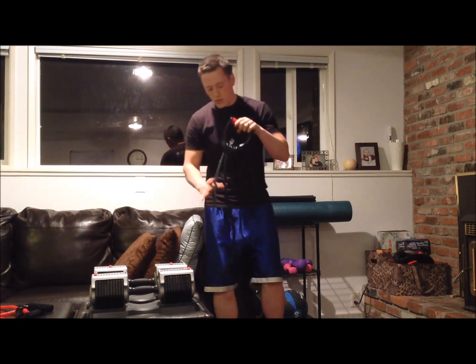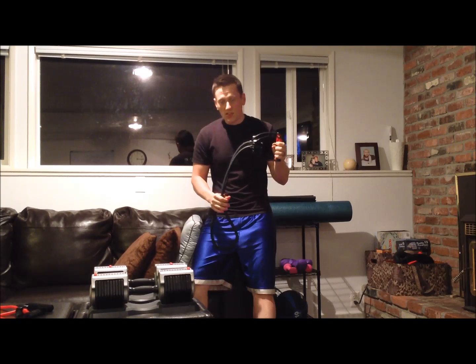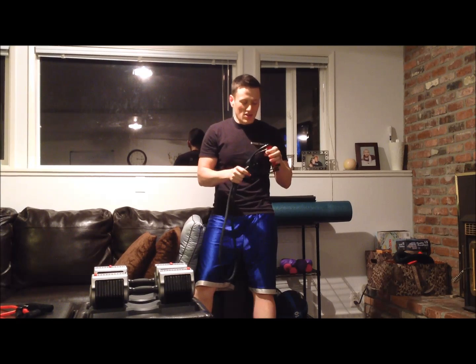That's one really cool thing about bands. Free weights or dumbbells provide resistance in a vertical plane because of gravity. The dumbbell always wants to drop straight down, perpendicular to the ground. Gravity is 9.8 meters per second squared. There's some physics for you.